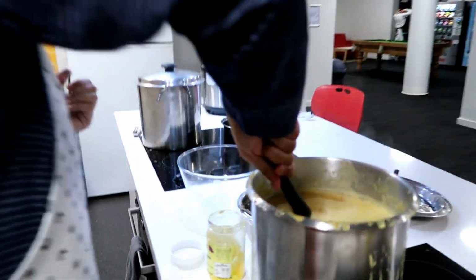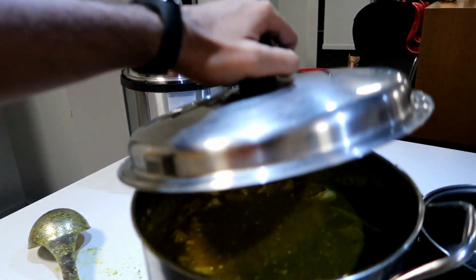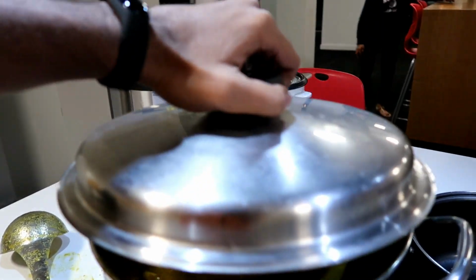Yeah. Dal is almost cooked. We got the chicken over here. Even this thing is almost cooked.